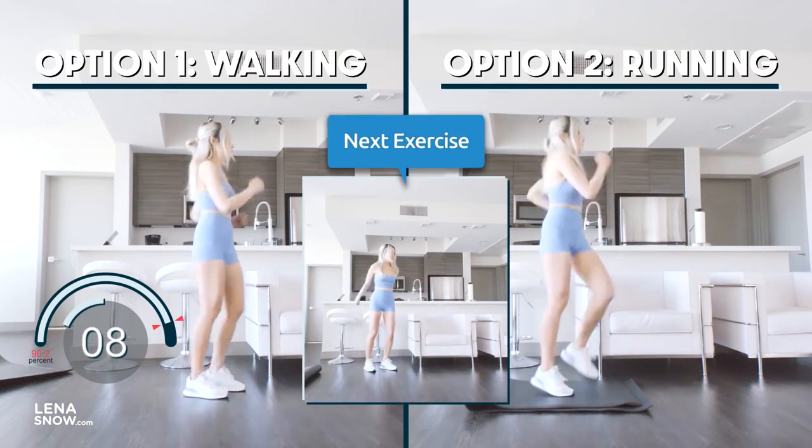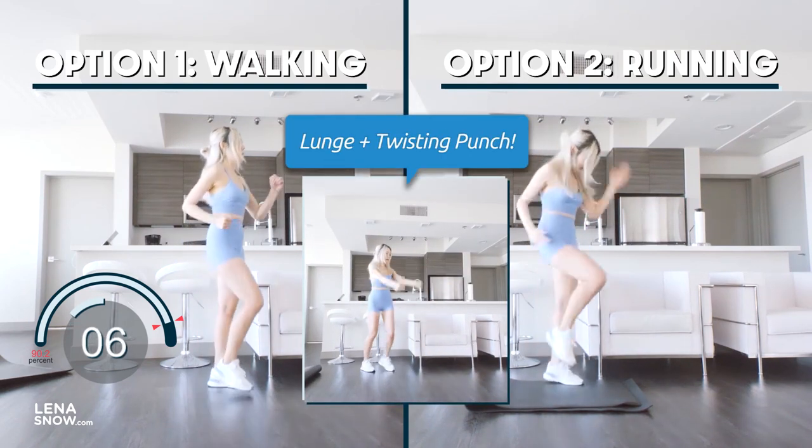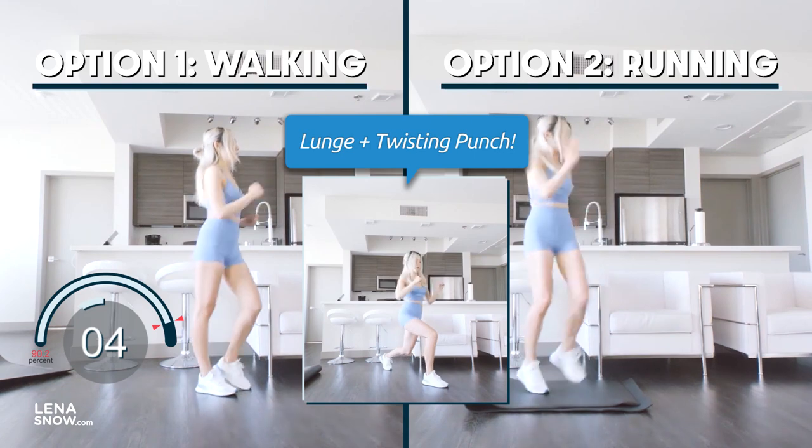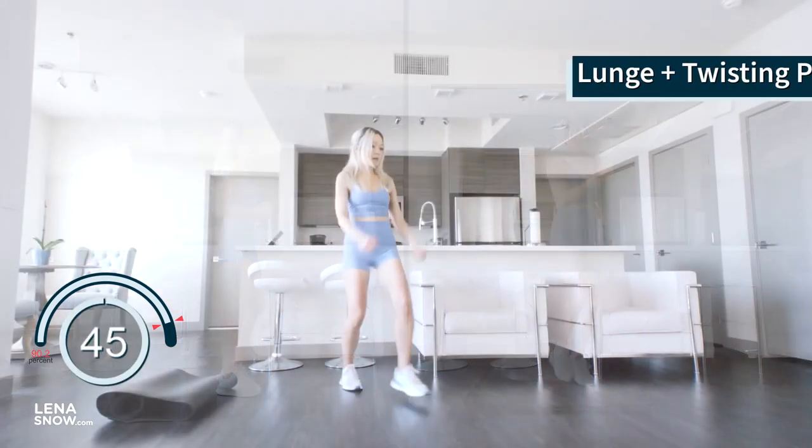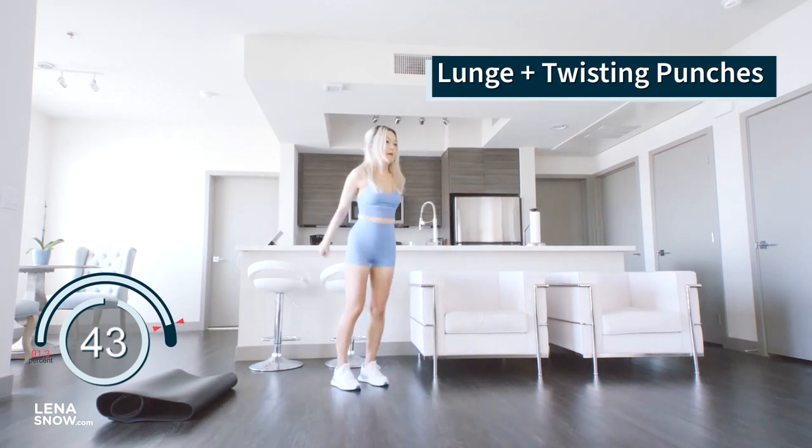The next one is gonna be four lunges with alternating twisting punches. So lunge forward with the left leg, then explosively punch to the left with your right hand. Reverse and repeat with the other side.